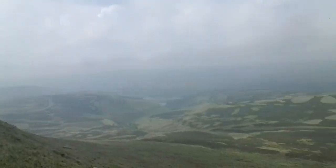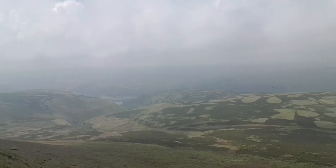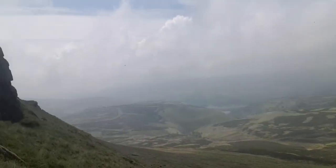So, yes, it's brightened up a little bit. The clouds are clearing, dispersing. There's definite big chunks of blue up there. And we've picked a lovely spot for lunch. We've dropped off the ridge just onto the leeward side out of the wind. Not that there's that much wind up there, but have a spin round and we can just see the reservoir down there. And that's our view for lunch. Beautiful. I don't know what valley this is or anything like that, but it's a very nice view.